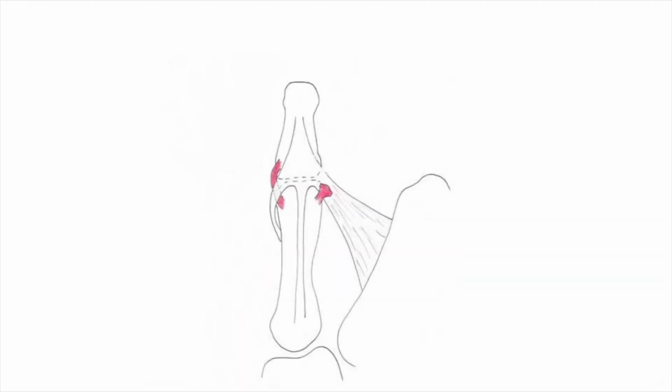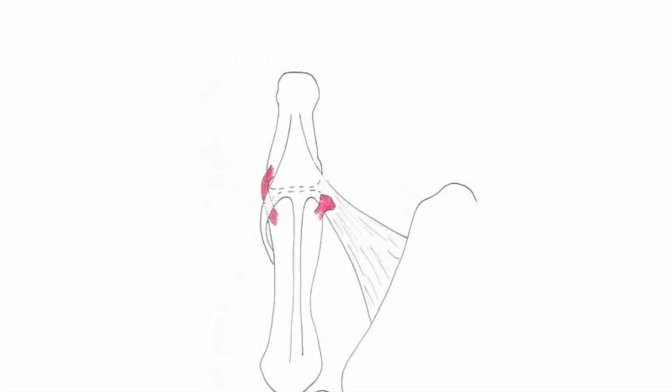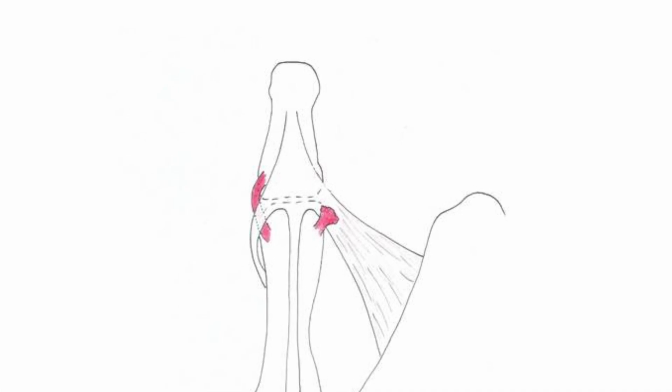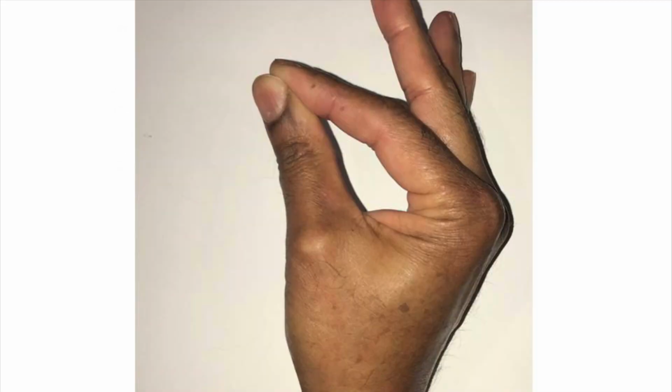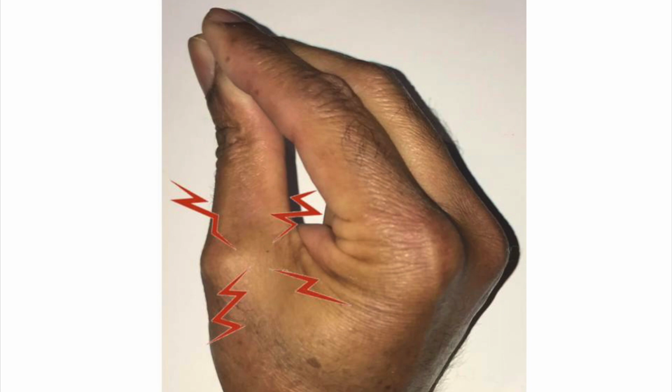When this happens, the UCL is unable to reattach to the base of the proximal phalanx, where it should normally be, as the adductor aponeurosis is interposed between the avulsed end of the UCL and the base of the proximal phalanx. So the UCL cannot heal, and this leads to persistent joint instability. The chronic instability manifests as pain at the MCPJ whenever the patient tries to hold anything between the thumb and any of the digits, as in a pincer grip or tripod grips, and this can therefore cause functional problems with the patient's grip.